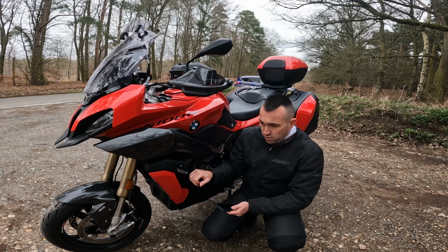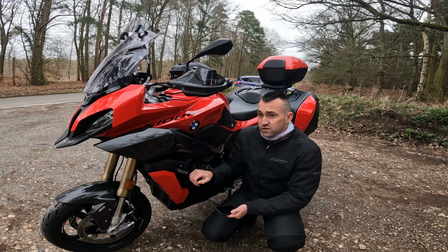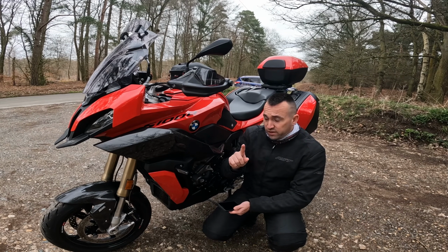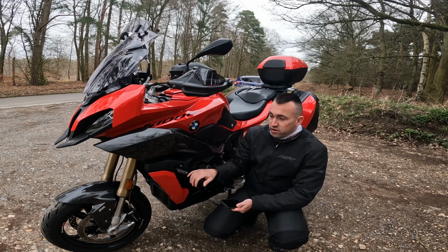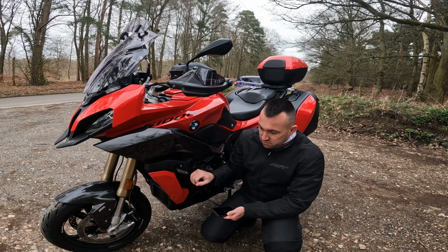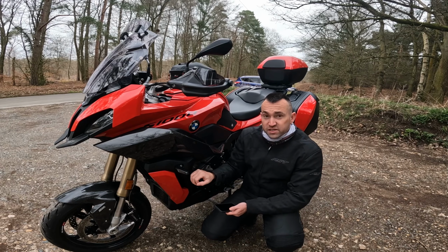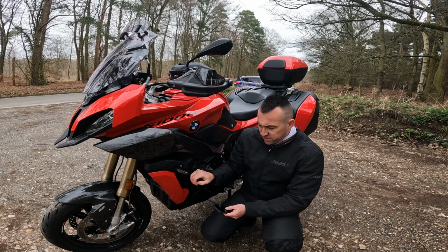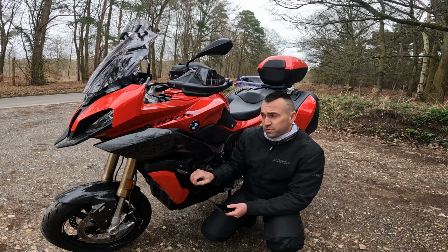So whoever bought this bike before me has done me a right favour, because I really like them. Admittedly I have replaced this one already, but shush, yeah, I really like it, and I think it makes the bike look proper smart. So yeah, sort of saved me £2,500, but actually they saved me £2,000 because I had to replace that one.